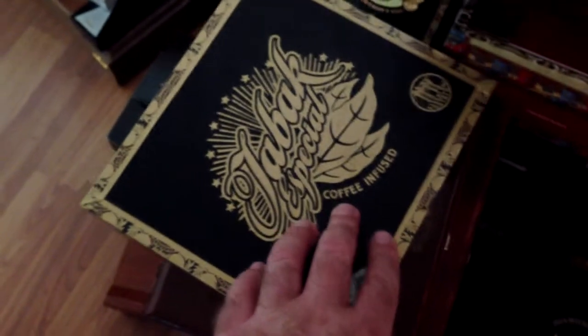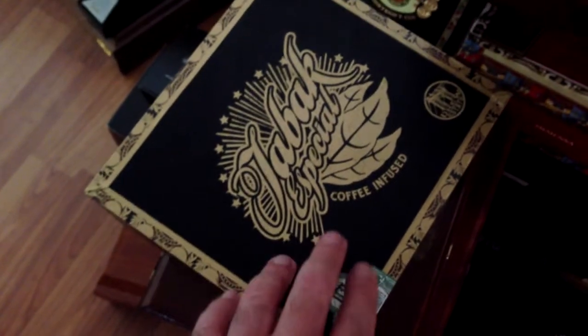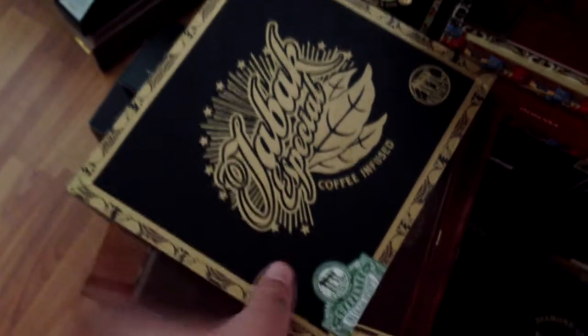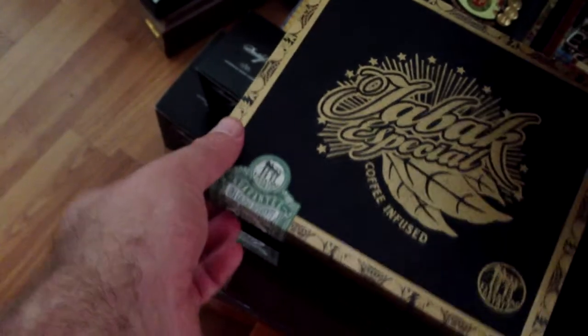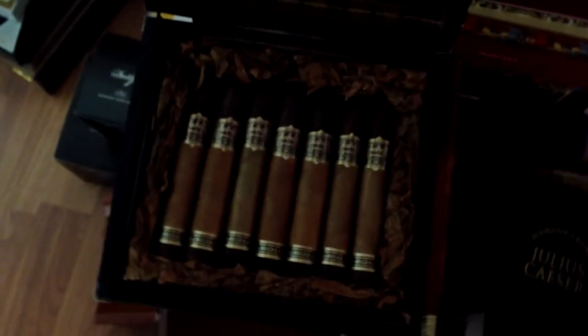I'll just do a nice little production layout for those, not doing every one of them. And some of them are really nice looking, even though they're plain. These here, oh my god, they smell good. They're coffee infused. They don't really smell like coffee. I can't really put my finger on what they actually smell like. Let me see if I can open this without 2 hands. There we go. So they give you this real nice presentation here.